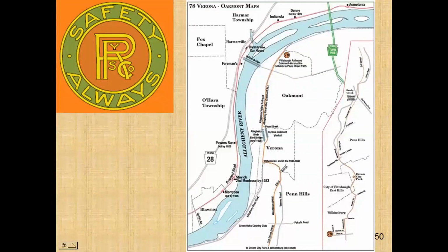The third line to serve this portion of the Allegheny River Valley was operated by the largest streetcar system in western Pennsylvania. Pittsburgh Railways completed Route 78 from Wilkinsburg to Halton in 1904. So here we're going to see Wilkinsburg. A lot of this is on private right-of-way. Unlike the TB&B in the Allegheny Valley, you cannot drive on a lot of this right-of-way. And then this map continues here, down through into Verona, up to Oakmont, past the Halton Bridge, up to the original end.